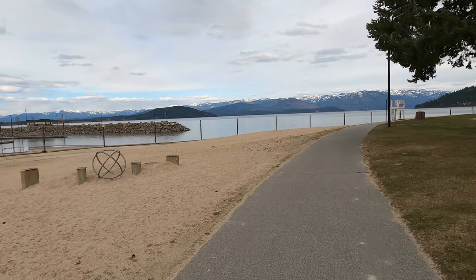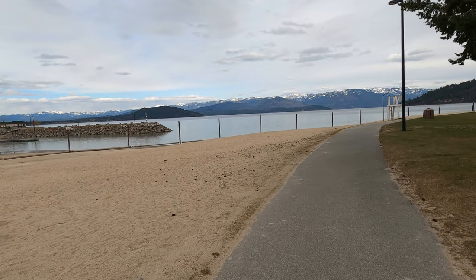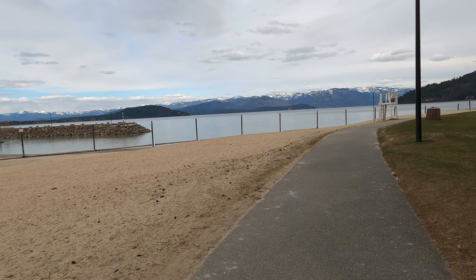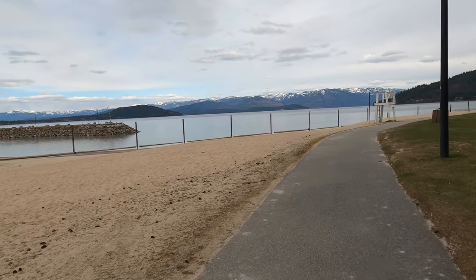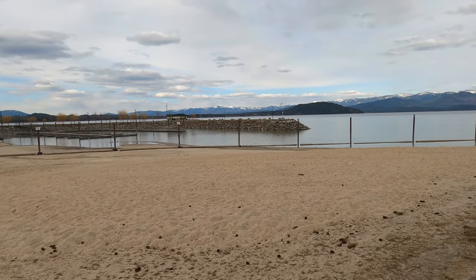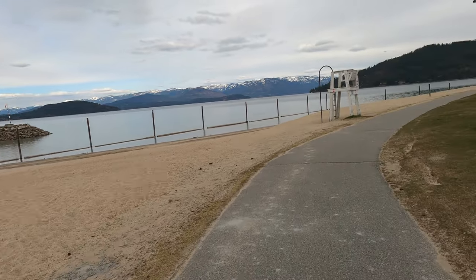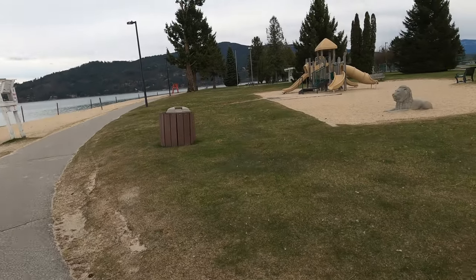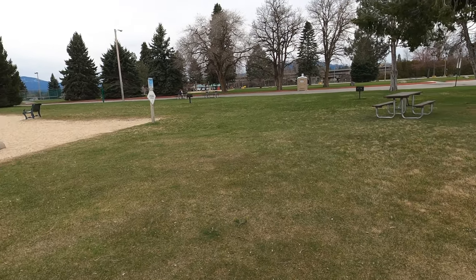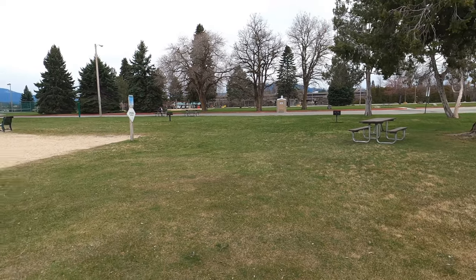So it's mid-April and it's still quite brisk in North Idaho. I think it's probably like high 30s right now, something like that. In the middle of this park, there's some grass, some place to have picnics, a little playground.